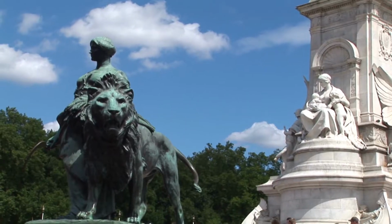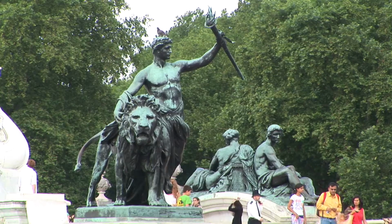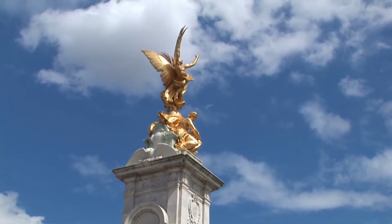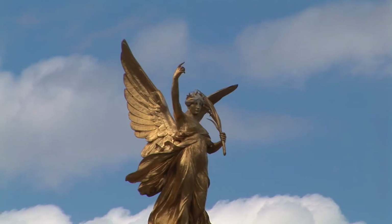Situated right in front of Buckingham Palace, this large memorial was built in honor of Queen Victoria, who reigned for almost 64 years. The statue was carved from a massive block of solid marble, with figures representing truth, peace, constancy, and motherhood.